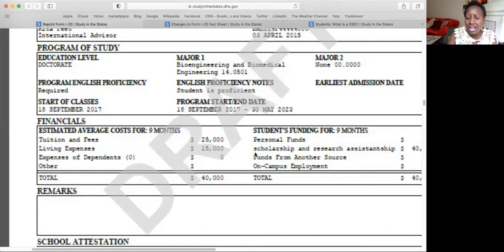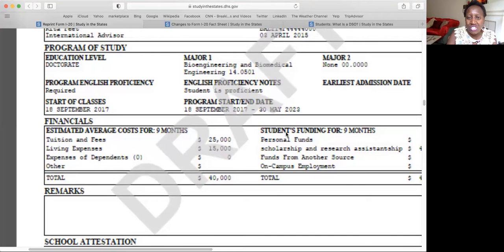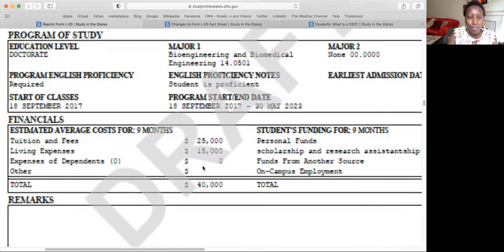The next thing, guys, is so important. Everything is important, but I just need to say how important it is. The estimated average cost for your schooling. For this one, they're showing an example. It is 9 months. If it is 4 years, it's going to show 4 years. If it's 10 years, I doubt it's ever 10 years. I think probably the highest will be 6 years. It's going to show how much it's going to cost.